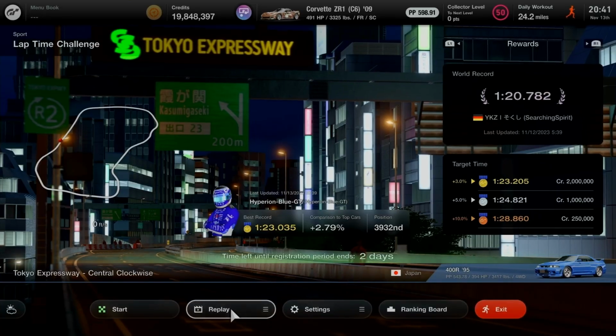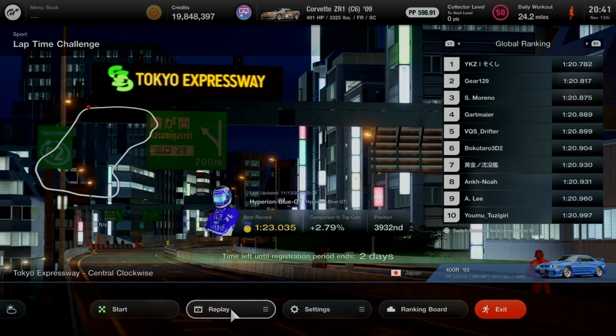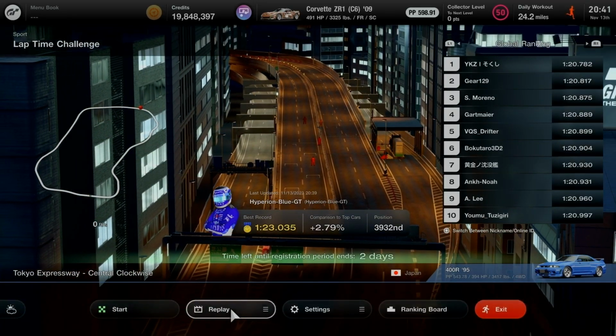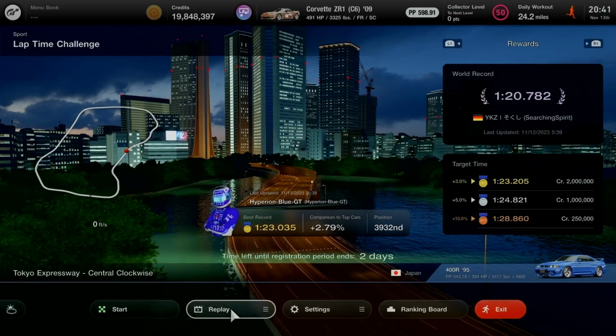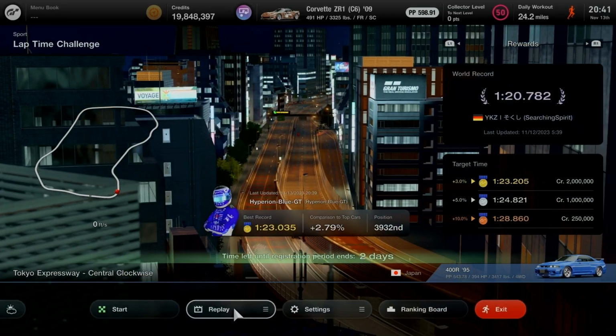But in the meantime, because we have to take on the next part of the lap time challenge, we'll be going on the snow track in the country of Canada, using the Toyota GR Yaris RC High Performance 2020. It's about to have a cold condition, and Tokyo Expressway was a very good best, excited for the Nismo 400R 1995.